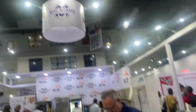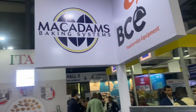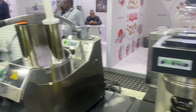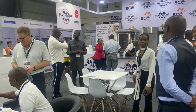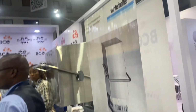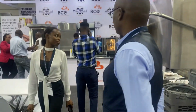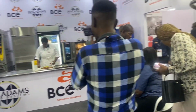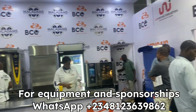So this is the booth for Macadams, and they produce baking systems. So this is one of the equipment they have here. The exhibition is ongoing. There are a lot of things being exhibited here. So maybe I'll speak with someone that will show me around. Maybe someone who will tell me what is actually going on here.